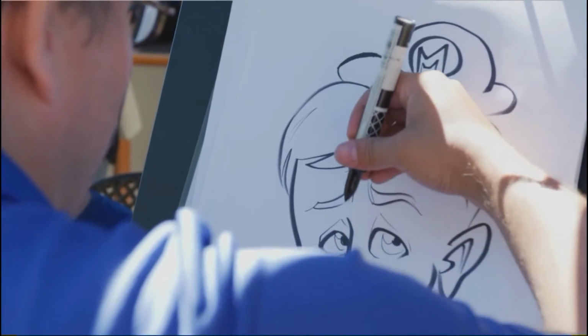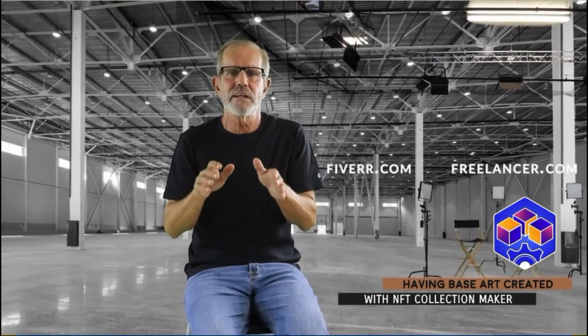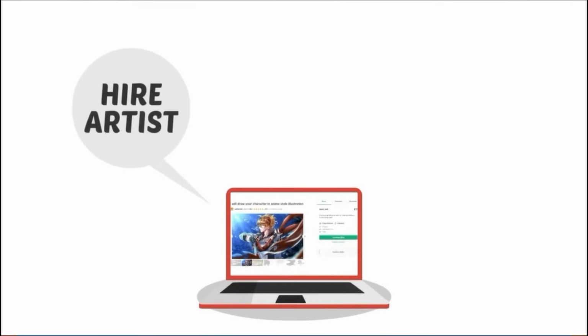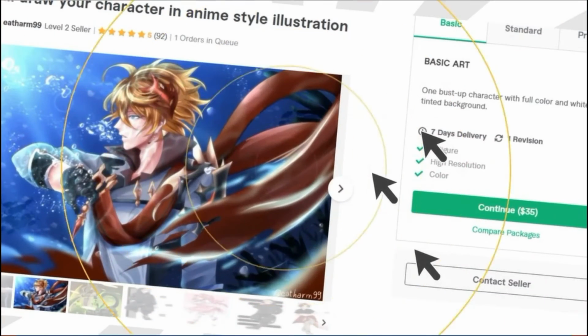Now, before we explain exactly what you get after you sign up, let's first dive into the straightforward process of having base art created. Now, if you're an artist or somebody who can draw at least a simple doodle, you can make the art for the first step by yourself. And if you're not an artist but are able to use websites like, say, Fiverr or Freelancer.com, you can have your base art created without you actually doing anything else but describing how you want the art to be done.